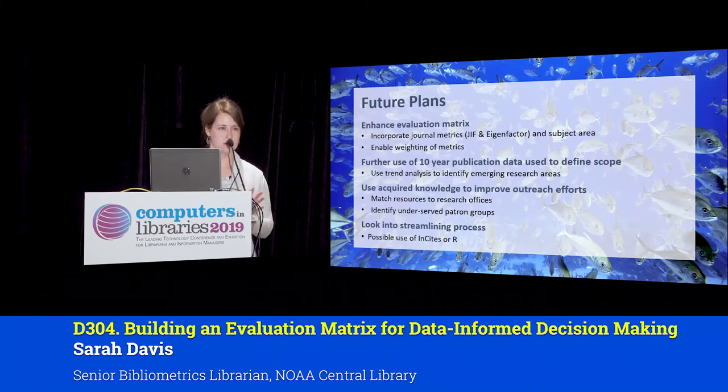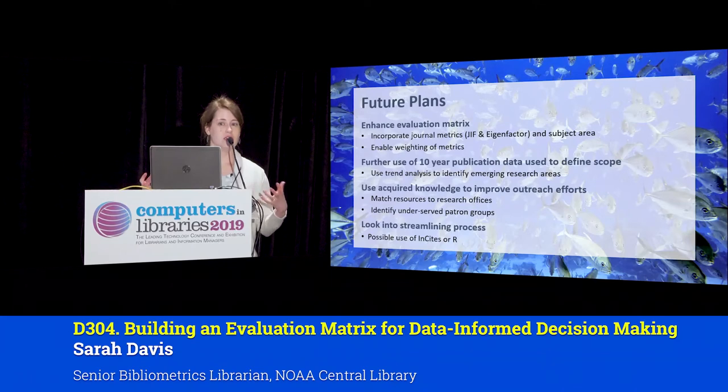I'm not a research services librarian, but I sit between two of them, and I am on the outreach team. So any way that I can help them use the data we've collected to provide better services in terms of matching resources to the offices that we work with and trying to identify some underserved patron groups. Our campus has almost 5,000 people. It is very hard for us to know what all those people are doing. And data is a really good way to find out. So we're hoping that that can help. And we've already made a lot of strides in reaching out to new groups and providing them with resources they didn't know about.